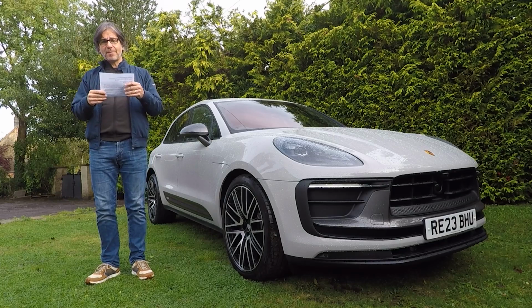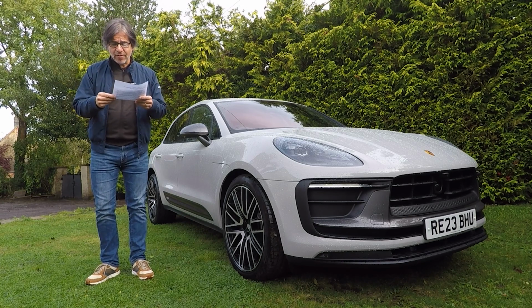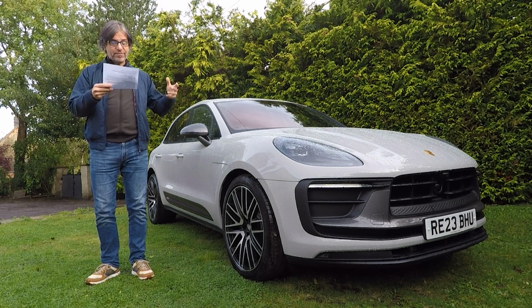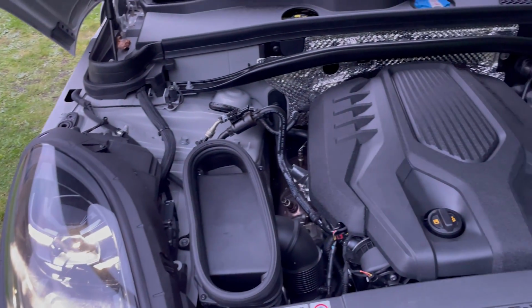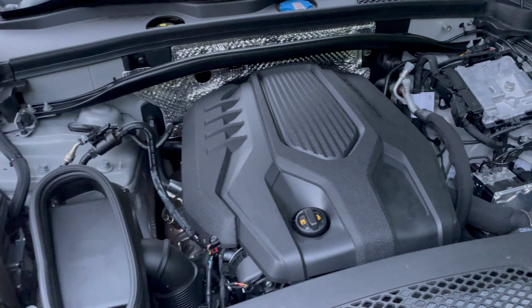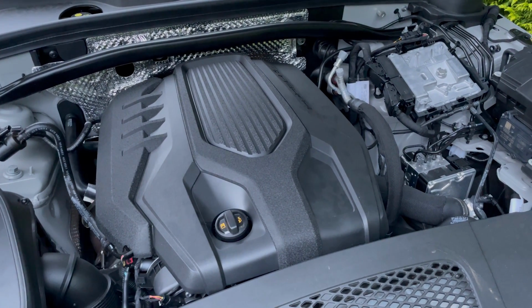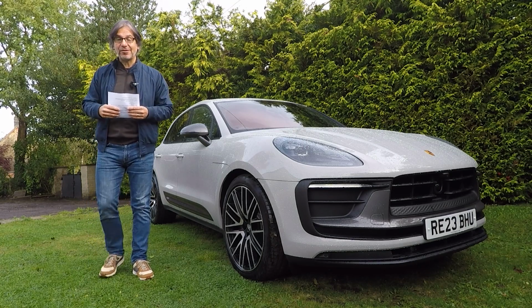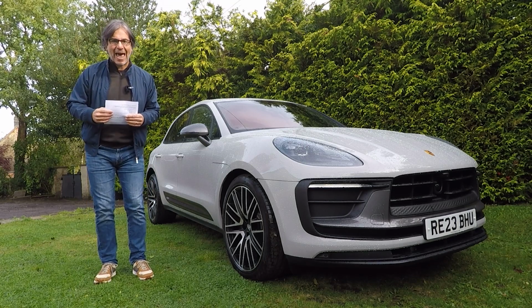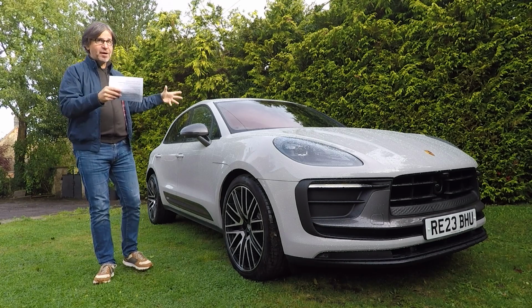So when last year Porsche launched a new version of the Macan that was even more driver focused and, I quote, features an incredibly dynamic setup and a lightweight 2-litre turbo engine combined with an athletic design and a range of standard equipment that is ideal for a sporty driving style, well, that was it. I had to get it on the channel. So please say hello to the Porsche Macan T. In today's video, we're going to see if it lives up to all that hype.